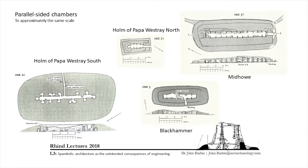Well, the use of parallel-sided structures like these in the Orkney-Cromarty group of cairns is well known, particularly in the northeast of Scotland, and several of them, as you heard yesterday, were excavated by Rhind, the patron of this series, or the original patron of this series.